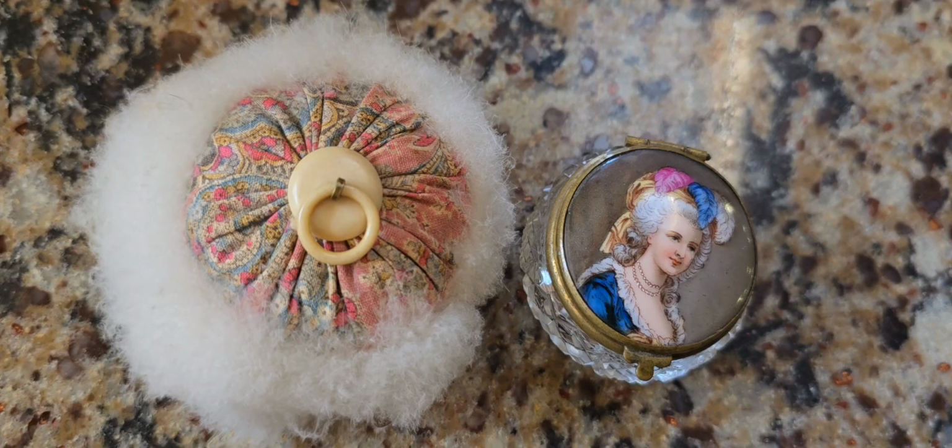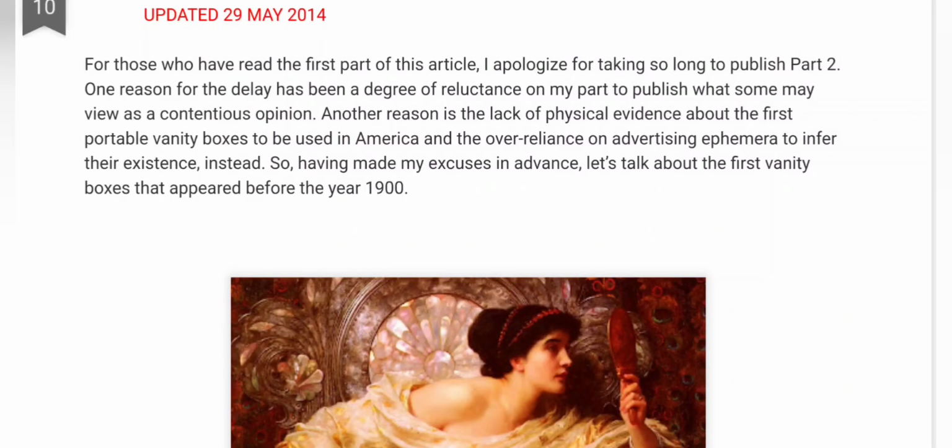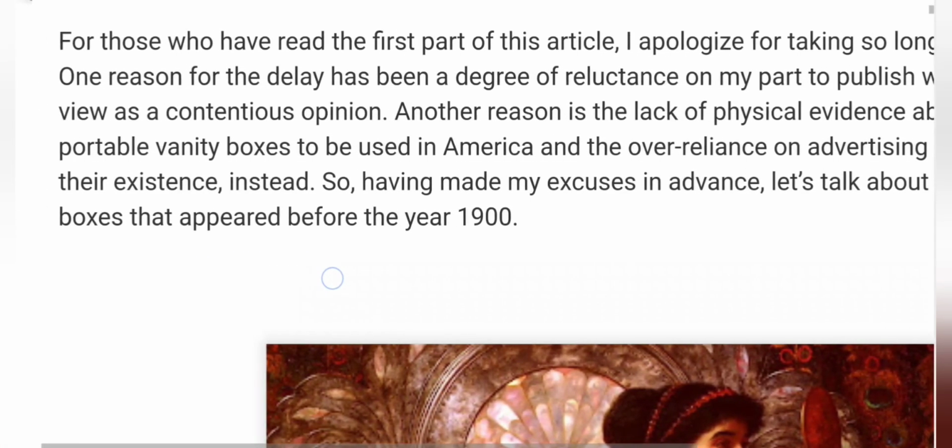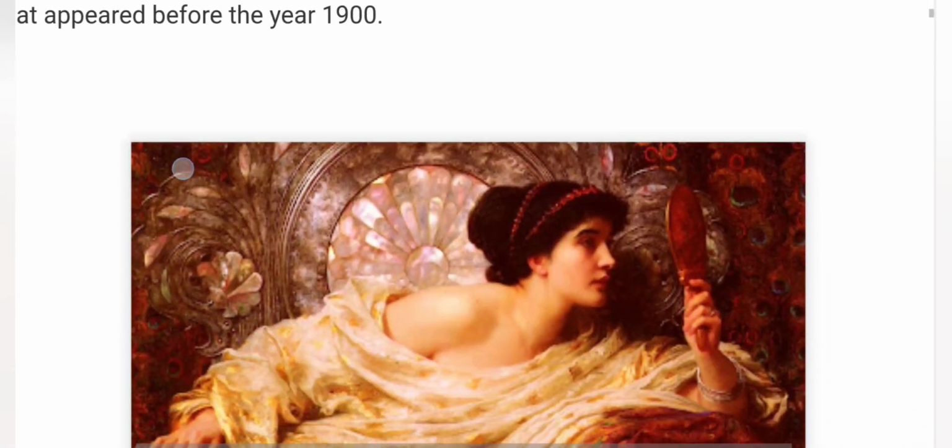All right, let's look at others that you will find out there. Before we do that, I found this really interesting website about portable powder boxes. So having made my excuse in advance, let's talk about the first vanity boxes that appeared before the year 1900.